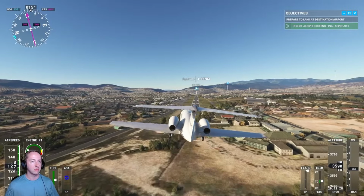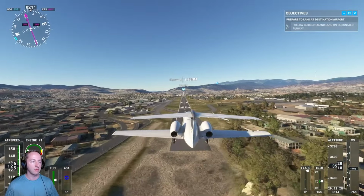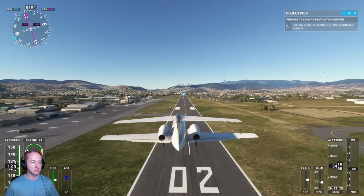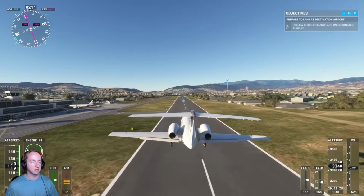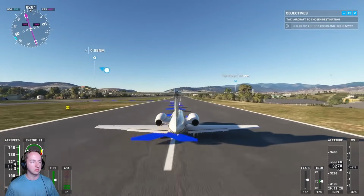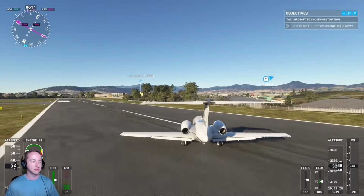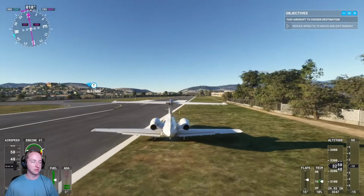Tonkinton Tower, Cessna Alpha Sierra X-Ray Golf Sierra is 1 mile south, 3,600 feet, with Oscar, to land. Cessna Alpha Sierra X-Ray Golf Sierra, Tonkinton Tower, altimeter 29.92, wind calm, fly right downwind runway 02. Make right traffic runway 02, Cessna X-Ray Golf Sierra. Cessna X-Ray Golf Sierra, you are not cleared to land. Clear the runway. Cessna X-Ray Golf Sierra, landing, contact ground on 121.9. Going to 121.9, Cessna X-Ray Golf Sierra.